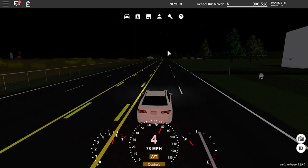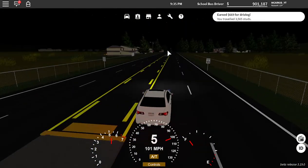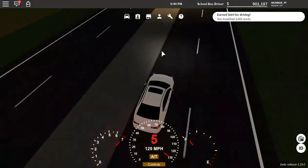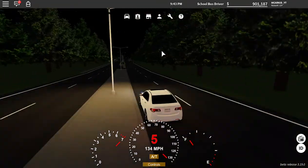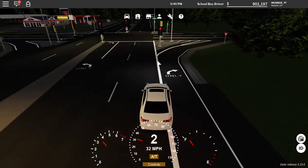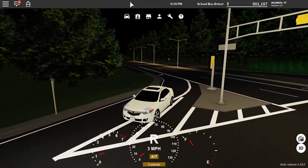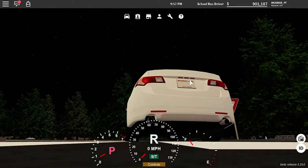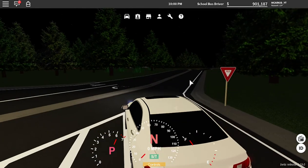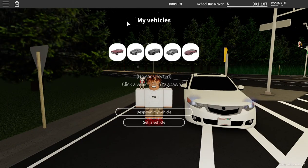You have a pretty slow 0 to 60 time, but once you're actually up to speed, it's fast. You're gonna max out though at 134 miles per hour. It's a big, chunky Acura. It's big, it's fast, it's nice, sounds good. Let's do a few revs here while we're waiting at this yield sign. And for all of you role players out there, this thing is perfect for you.